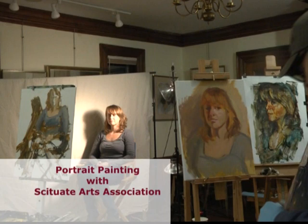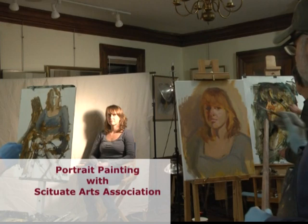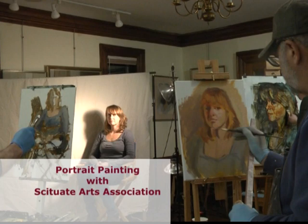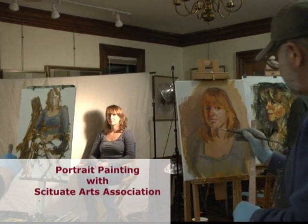And we've got actually a little reflection. I might exaggerate that, the reflection that's underneath her chin. And that's coming from her shirt and upper blouse there. And that helps define, it's a little too strong, but it helps define the chin.